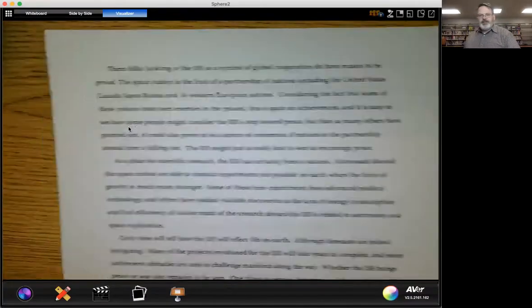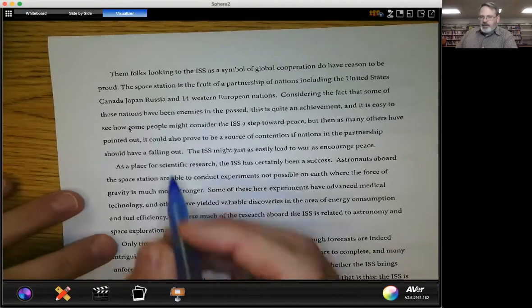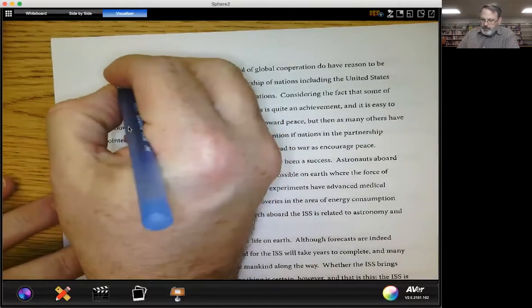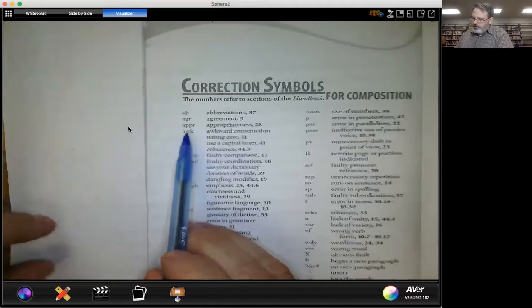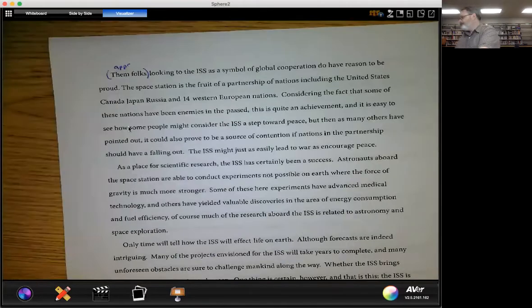Okay, so you've already done that first half page. This is a little bit of a larger section, but we will start. Very first, we have an appropriateness error. Them folks. We're going to put APPR. Now, according to our correction symbols that's found in the back of our handbook, that means appropriateness.